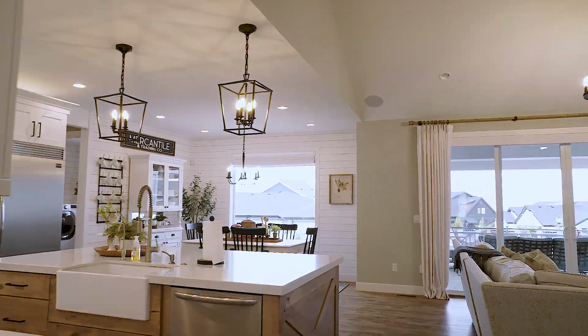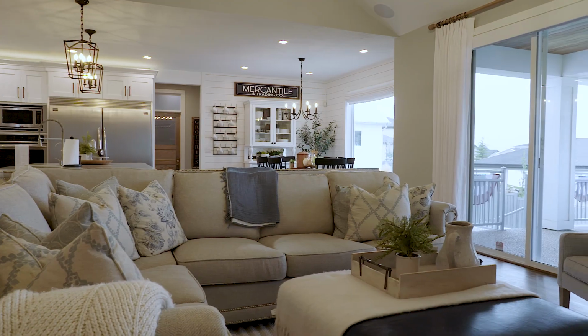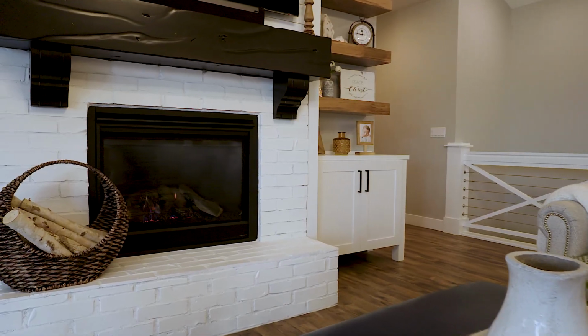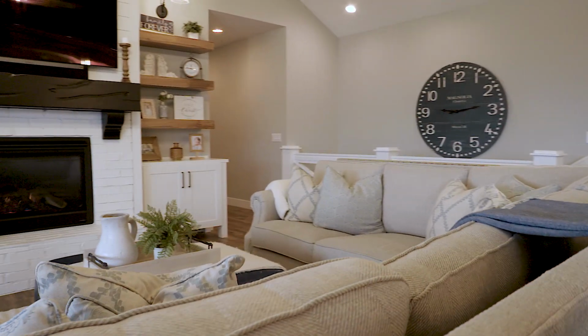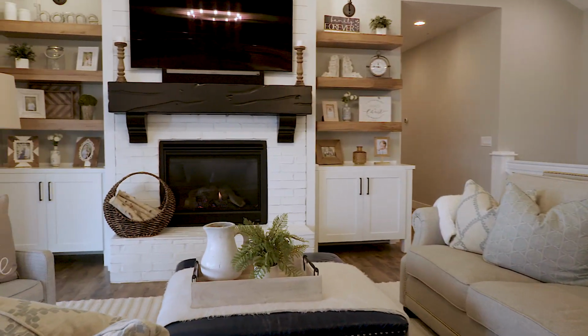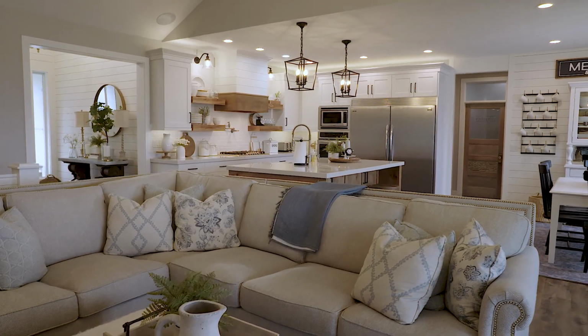This is one of my favorite. This is gorgeous. This is absolutely gorgeous. This is the entertainer's dream. This is a place where you're gonna go and have your family. You don't need to go on vacation because you've got a vacation resort right here at home. Absolutely. And the nice thing about this one is we're looking through this property, which is absolutely stunning.